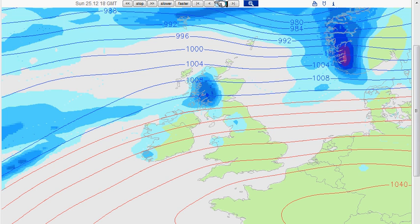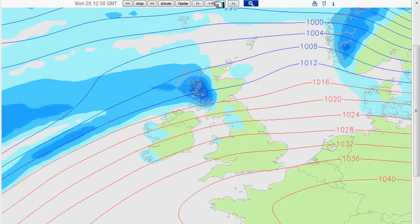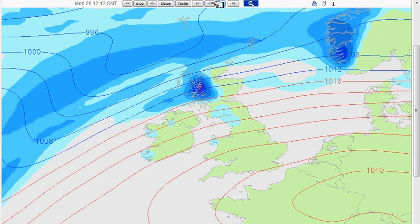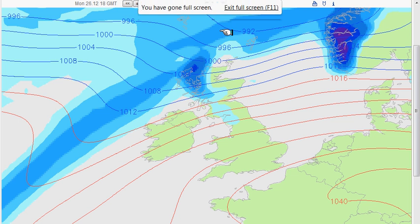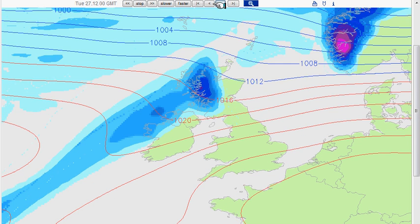Elsewhere, breezy, generally quite dry, but I do think western coasts and hills always clogged up by low cloud through Christmas Day. And then into Boxing Day, western coasts and hills again clogged up by cloud, more persistent rain for western parts of Scotland, but the east of Scotland, eastern England, the Midlands, southern England under the area of high pressure, so staying mild, and generally it looks as if it will be quite dry.